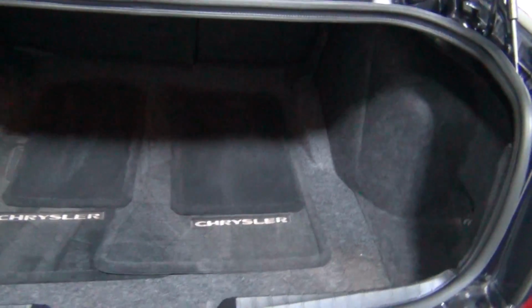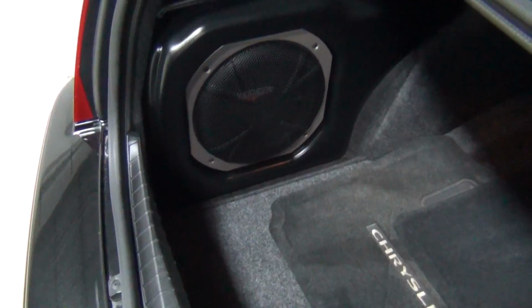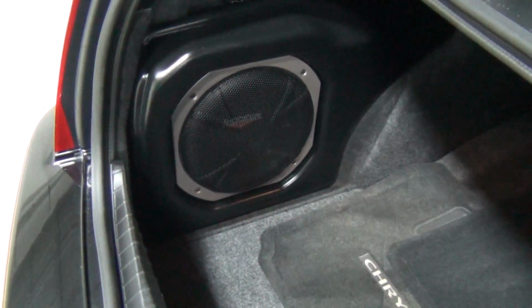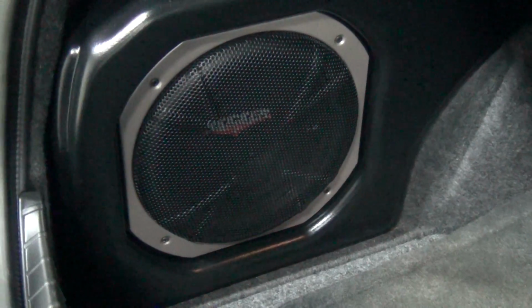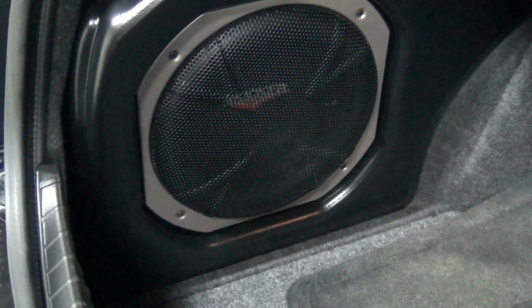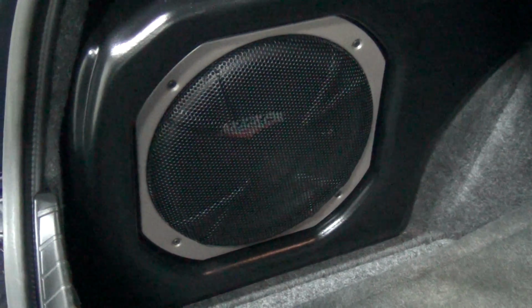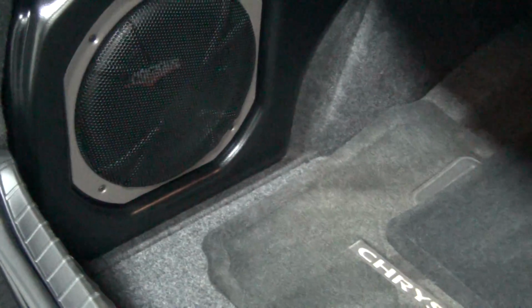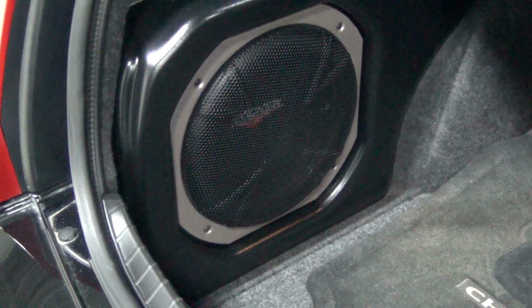Okay. So that right there is part of the SRT Kicker sound system. I don't know if you can see that. It's got a 100-watt Kicker subwoofer. It's got a 322-watt Kicker SRT amplifier. And it's just an amazing sound system. Really crisp and clear, and the bass is phenomenal.